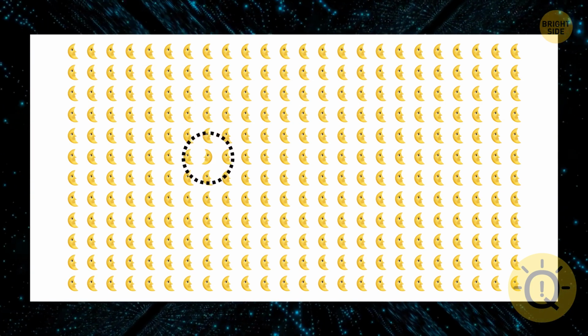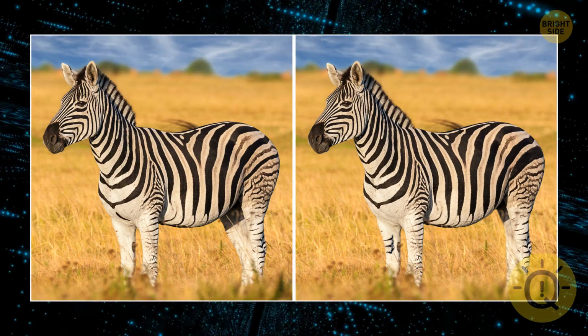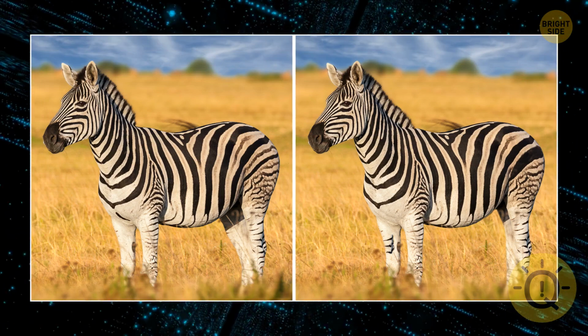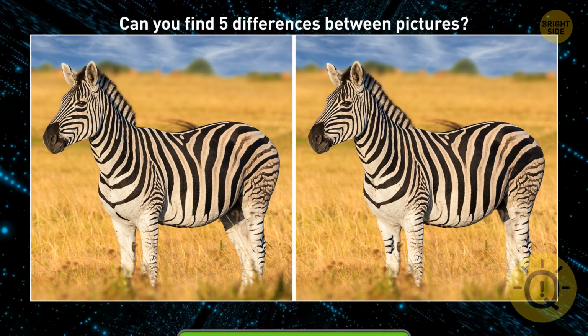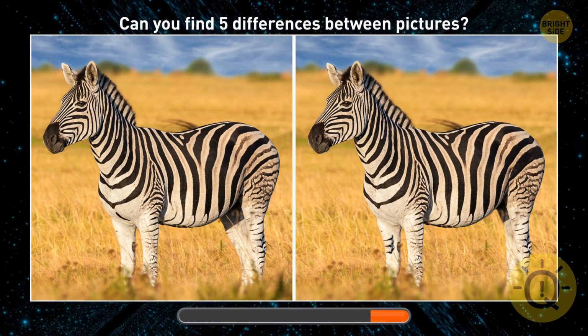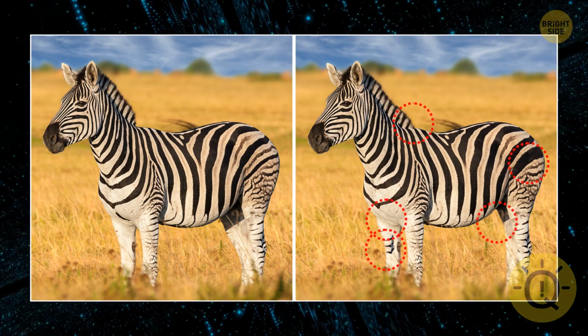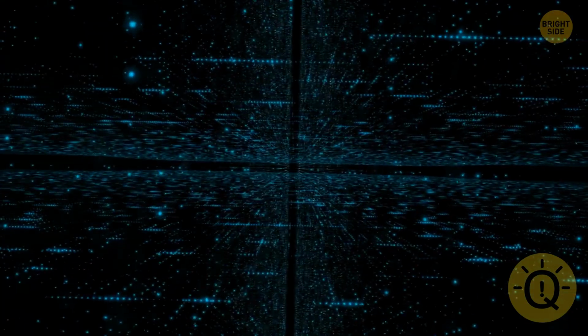I knew it. How about a little safari? The zebra on the right is different from its pal on the left in 5 ways. Can you name them all? I only found 3 differences. Oh, now I see. How about these lions?